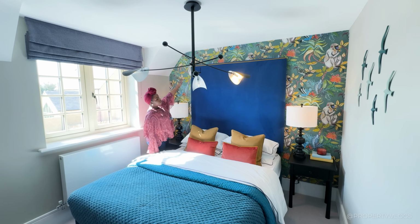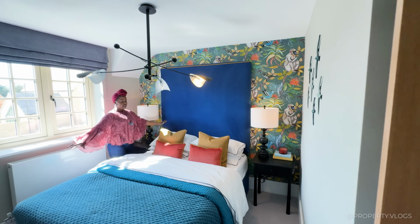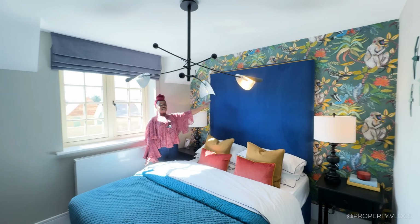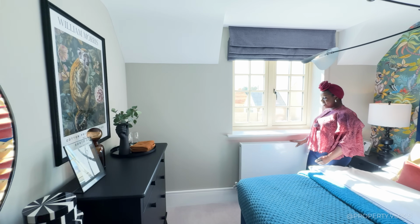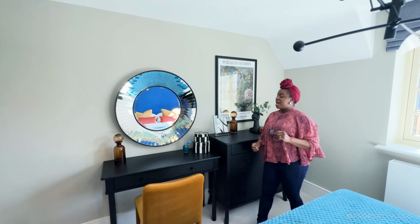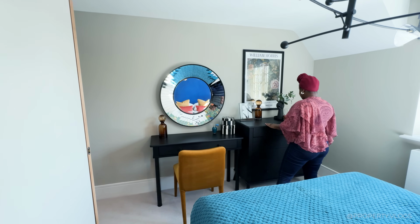So this oversized headboard, I know it might not look so big on camera, but this is a king size bed with a large headboard. And then they've done a focal point on that side. They've gone with a huge drop down pendant. We have a window facing the front of the property and a large radiator. Again, now we're upstairs, we've got radiators. And this wall here, you'd have your wardrobe here. Again, this is a chunk of furniture.